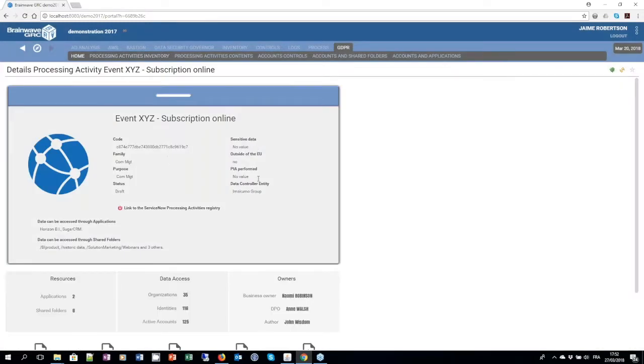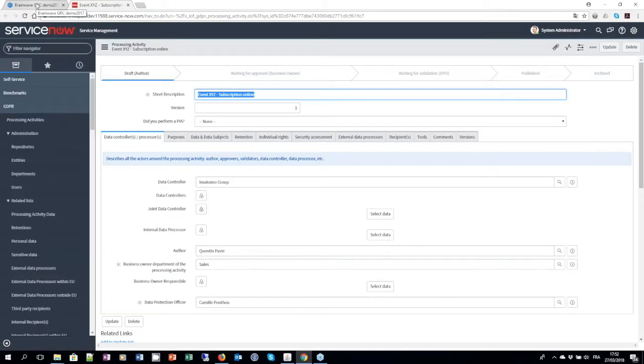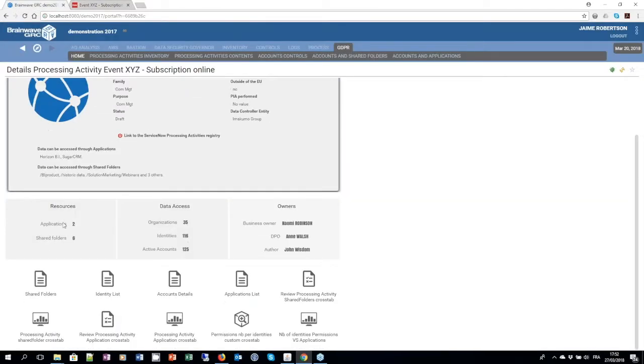And here I have just zoomed on the event, which has been entered into ServiceNow. So I can retrieve here the data controller. I have directly the link here to the ServiceNow registry for this processing activity. So I can at any time just check the status of my processing activity in ServiceNow. And I've got all the information about who are the people who can access these processing activities, who are the organizations, the applications, and shared folders that are linked to these processing activities.